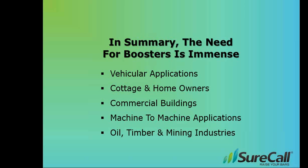In the mining industry, safety is a big priority. Well, when you're underground, cell phones aren't working down there. We've sold our solution into mines, and people have now been able to use cell phones deep within the earth while they're doing mining jobs for safety and communication, and a lot of reliance on this.